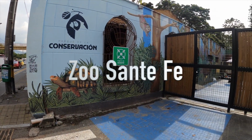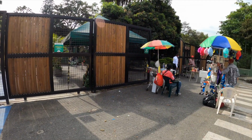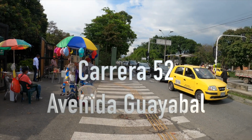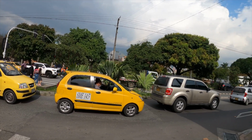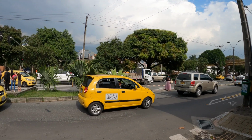All right, this is the entrance right here. It's located on Carrera 52 or Avenida Guayabo, which is pretty much the same street. But this is the entrance. I mean, this is a Friday evening, so that's why there's so much traffic. So definitely don't come here on a Friday evening.